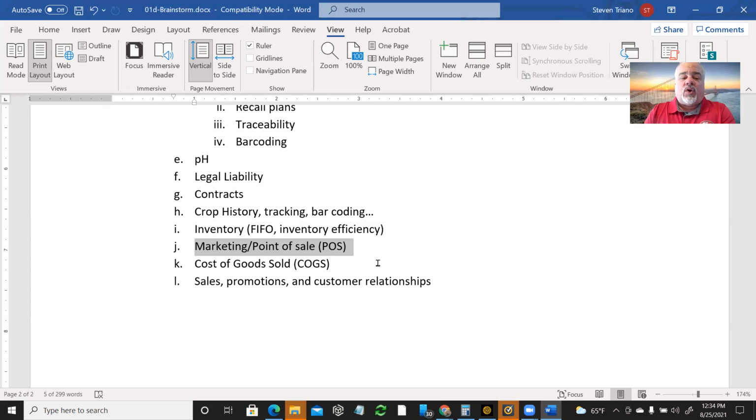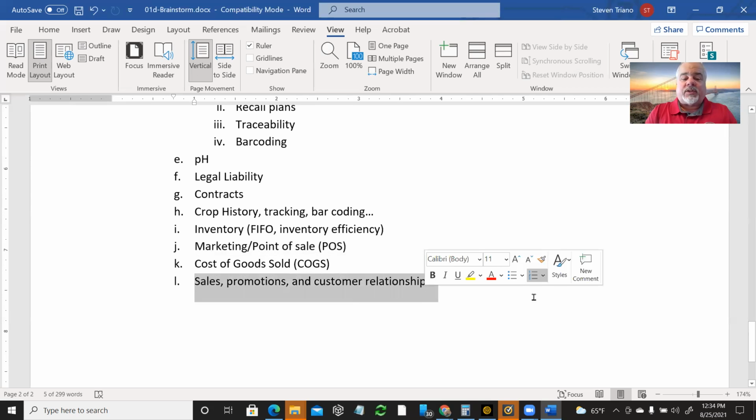Cost of goods sold, that's a business term, but you've got to keep track of all of that. How much does it cost for you to make that product to get out the door? You've got to keep track of that. You got to make money on all of this. And all of the other stuff, sales, promotions, and customer relations. There's a lot to deal with in this segment of the business.